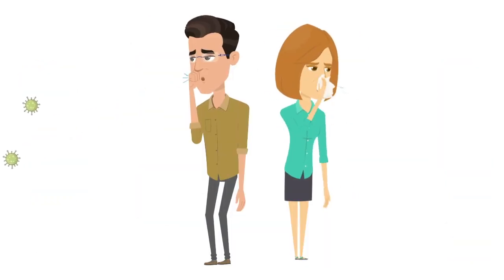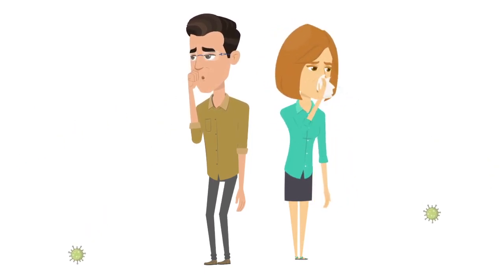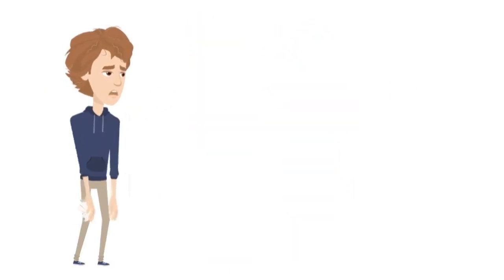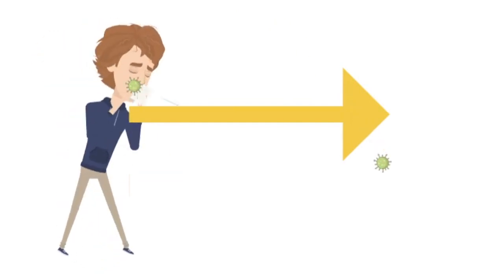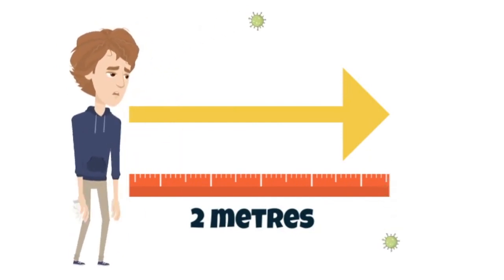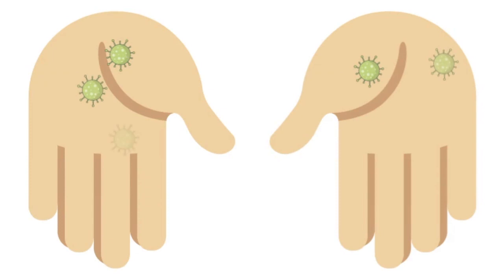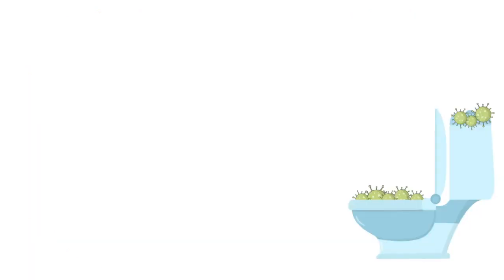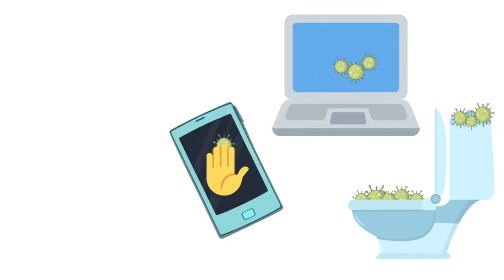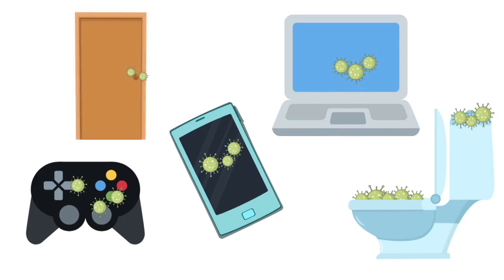If a person who has the virus sneezes or coughs, germs that are inside their body come outside of the body. That's because sneezes and coughs can send germs into the air. When the germs go into the air, they can travel for up to 2 meters, which is further than you are tall. A healthy person might also get germs on their hands by touching somebody who's sick, or touching surfaces where germs have landed because somebody sick has sneezed or coughed or touched those surfaces.